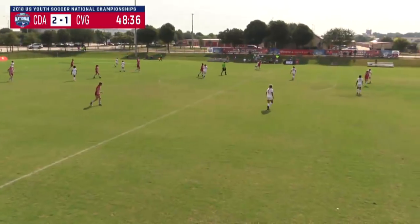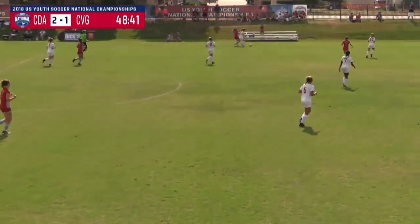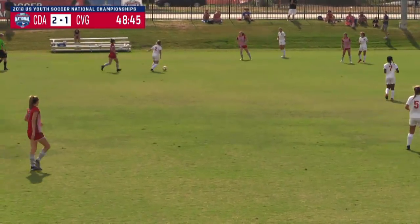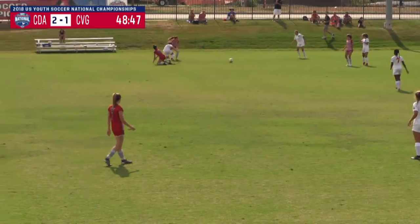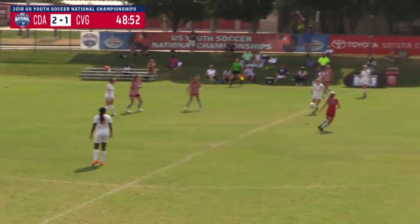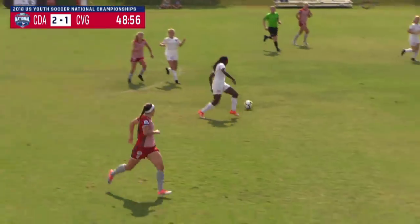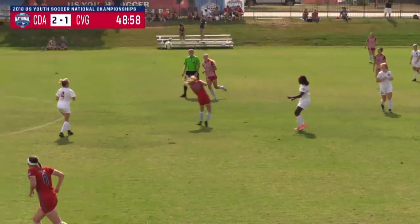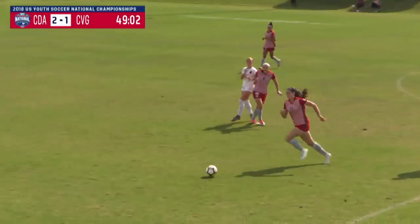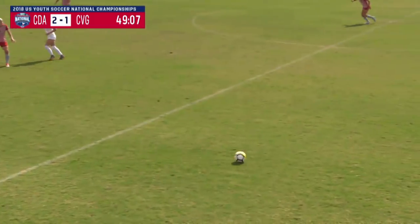That kick upfield. Going to be tracked down by Voigt. Voigt now playing it right back. Becky Dean. Hassett. Her pass intercepted by Dickerson. Lalama putting a strong name on that ball and she'll have it now.